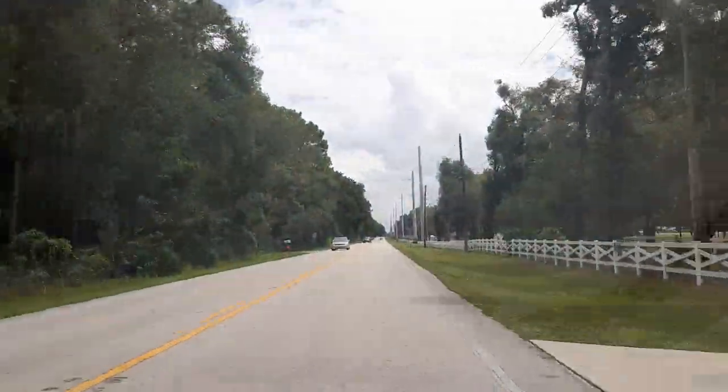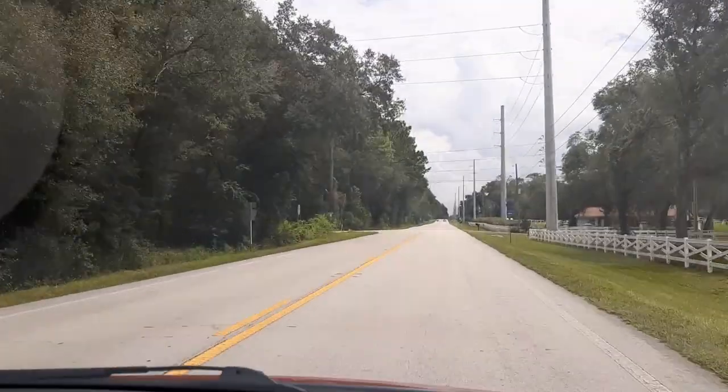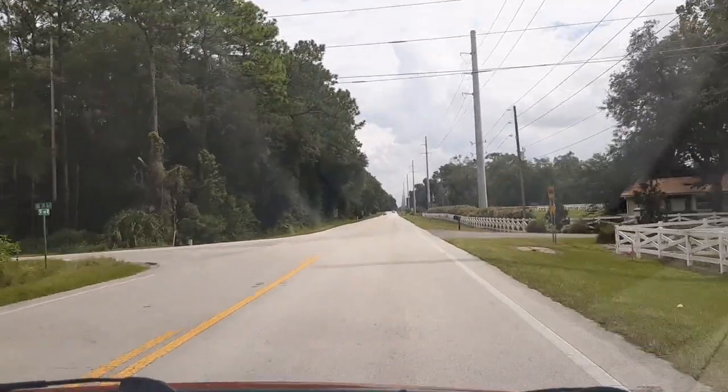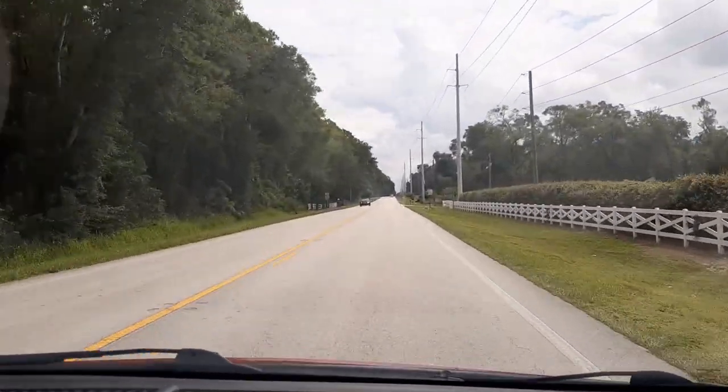Okay, I'm gonna switch the camera around. And anything going down any more interesting side roads? Okay, I'm gonna switch the camera around and officially sign off. So here we go.